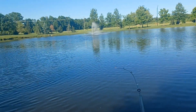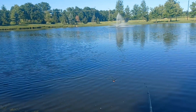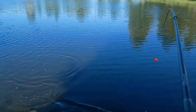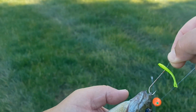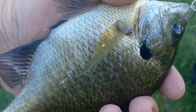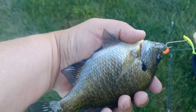Got one. What do we get? It's a bluegill. Let's see how big he is. Oh yeah, he's a good one. Oh yeah, nice fatty, 9-inch fatty. Excellent. Got a little parasite on his fin there. Let's see, the little parasite looks like a sesame seed. See it there. So this guy's 9 inches, and that was a good fight. Thank you, buddy.